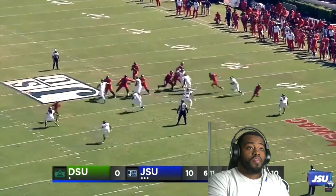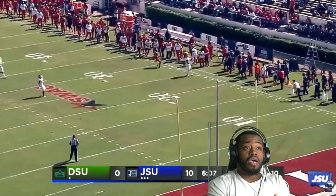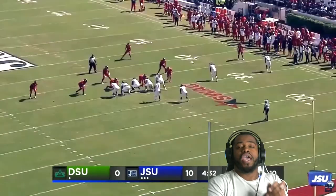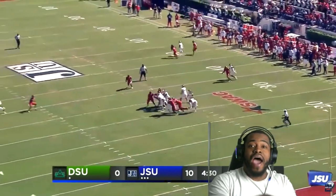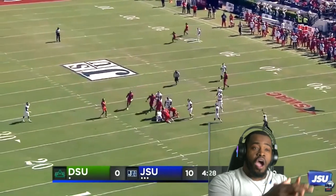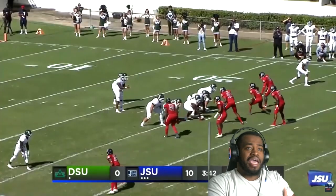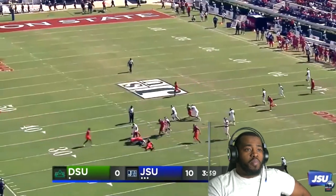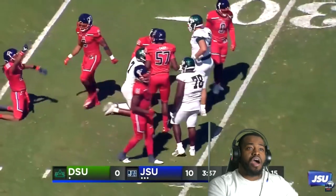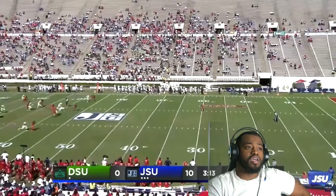This is a game that they should have used this first home game to show people that y'all are here. Y'all have a bye week until y'all play Alabama A&M the following week. But this game, y'all made Delta State look like almost world beaters, dog. Like they're not going to lose another game in Division II. That's how it was looking.